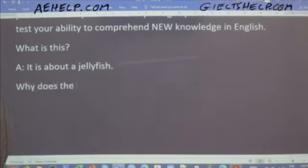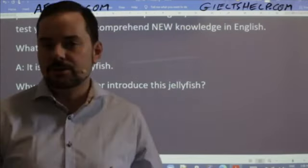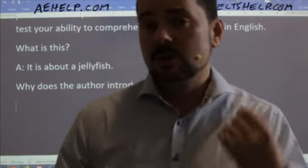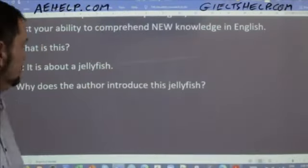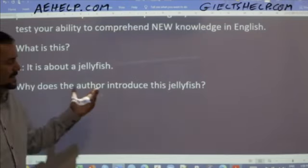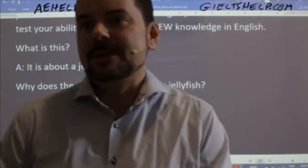Why does the author introduce this jellyfish? What do you think? So this is your logical, your critical thinking. So this is exactly what any person, even with a very high level of English, would have to do to get a good score on this passage, is to think and process this information. So the next question I would ask myself if I sat the IELTS and saw this question is, why does the author talk about this jellyfish? What is it? No worries.